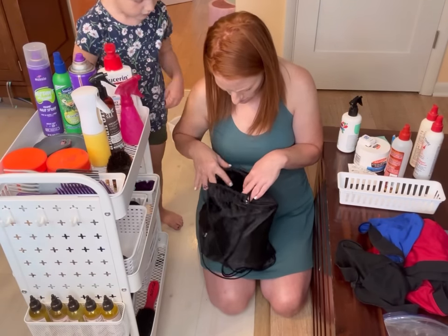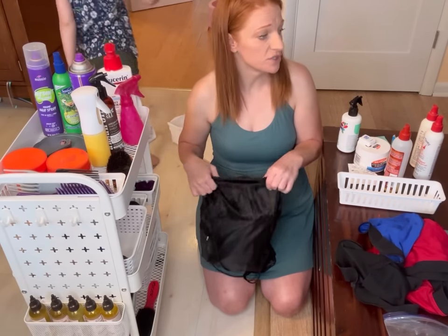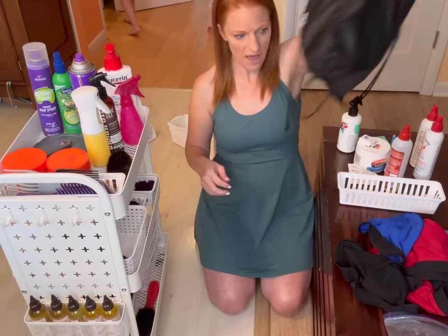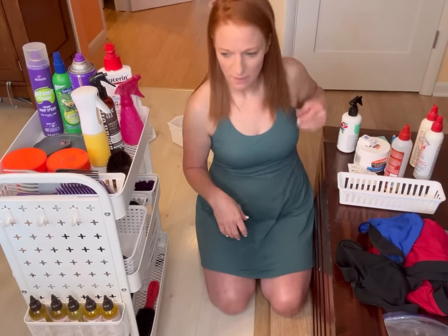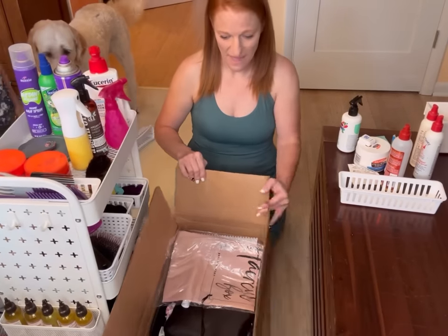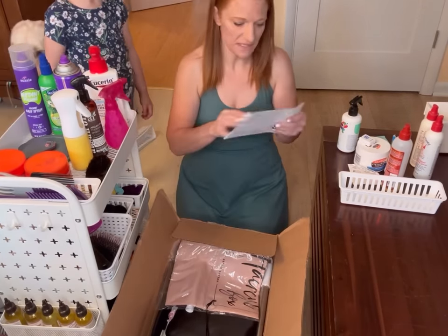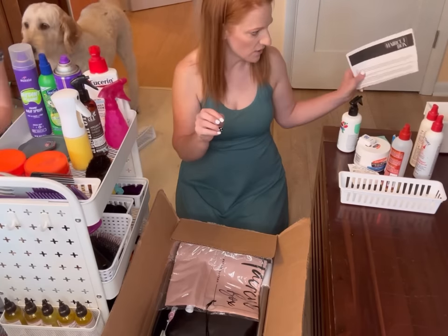What are these? These are James's Invisalign aligners. Ah, I thought it was twin stuff. Let me go grab that basket upstairs. All right, I got this box that was sent to us by the haircut box, and I had a bunch of stuff that I wanted to add to our hair cart.